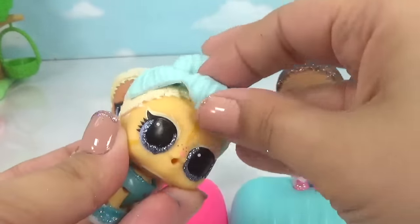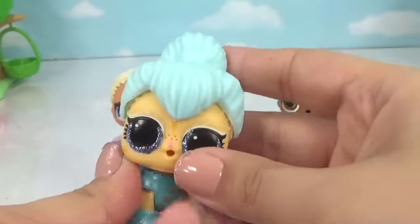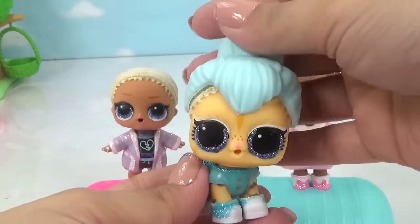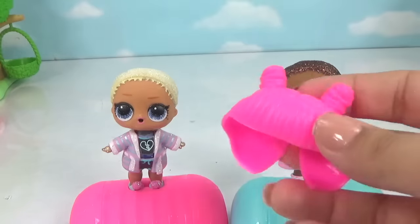Let's try to get it right. Get the bangs out. They tuck in once you put them on. And oh, that's not bad either. I think the ears on the pet actually make it better to where it looks like it actually belongs on her head. And here goes our new wig.